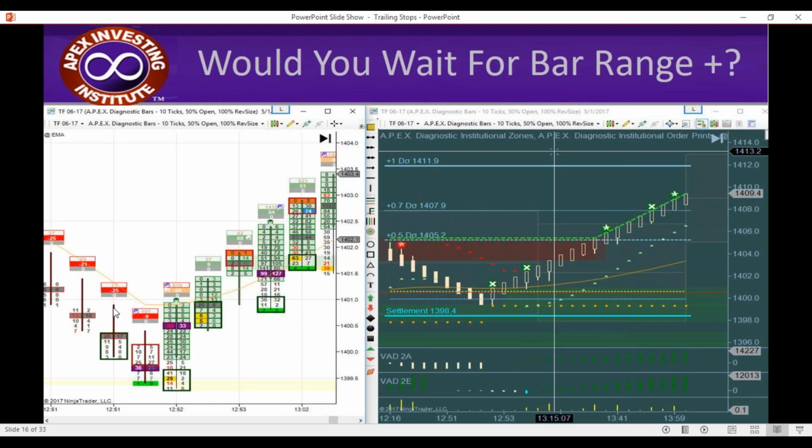And what do I see at the bottom of this trend? I see a bolt with a cluster. Boom. Then I see this bar here start to hesitate. Well, right now, where's my stop technically? Well, it's up here at bar range plus 4. My stop's up here, right? Technically.